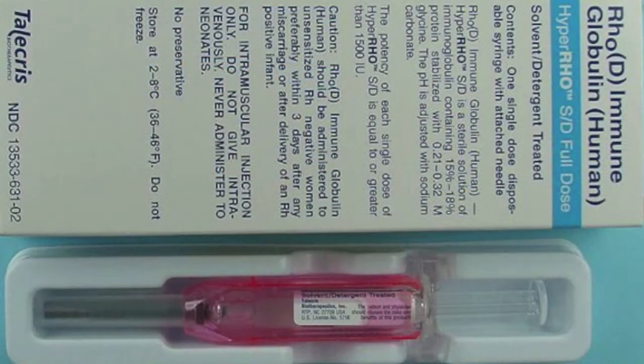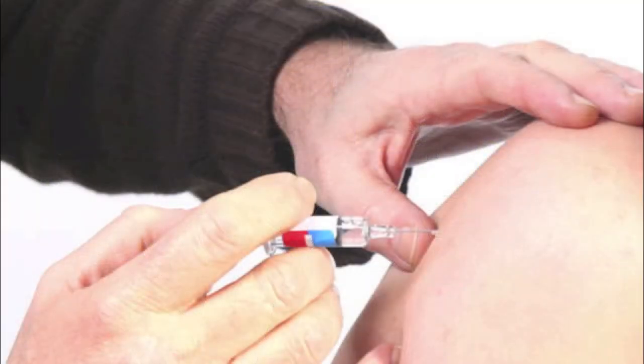Now, many years ago, this used to be a big problem. The Rh incompatibility was an issue, but now there is something called an Rh immunoglobulin injection which is given to the mother within 72 hours after the birth of the baby. Now this will help in subsequent pregnancies. So the babies born after this one will not be at risk of having the incompatibility.